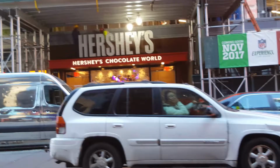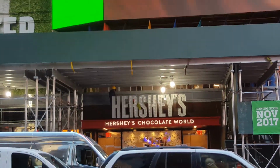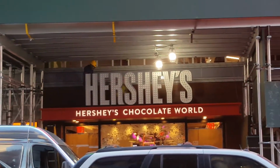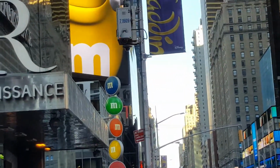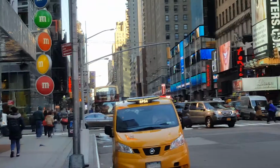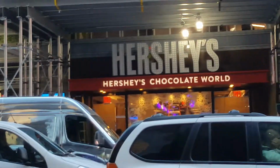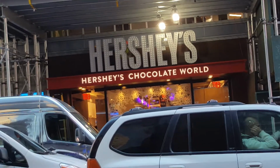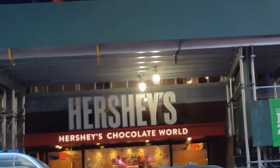And you see Hershey's is going down over there, Hershey's World. And Hershey's World is going up there. So it's not just that M&M. See, the M&M store is right there. So them taking that off the Crown Plaza, where the Crown Plaza is, it's not the end of it. Hershey's is a big name, man. Hershey's got too much going on for them to give that up.